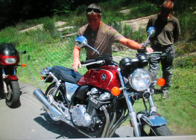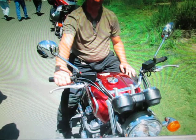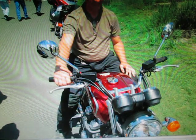Vince wanted to sit on it. Comfortable as can be. Probably a bike you could go on an all-day ride with no issues at all. And to be honest, if I didn't have as many bikes as I have, I'd be buying one. That is one of my choices.